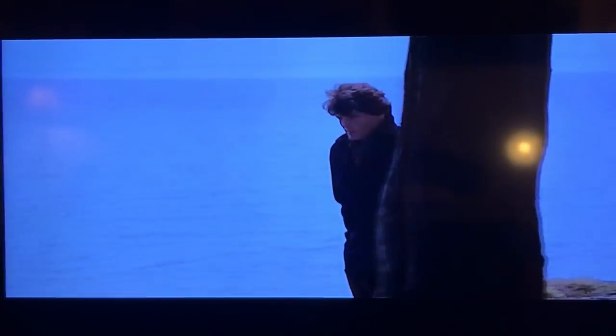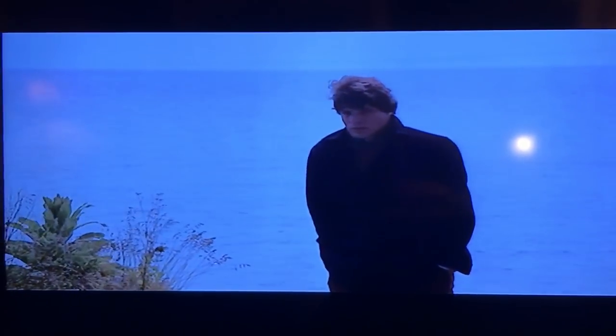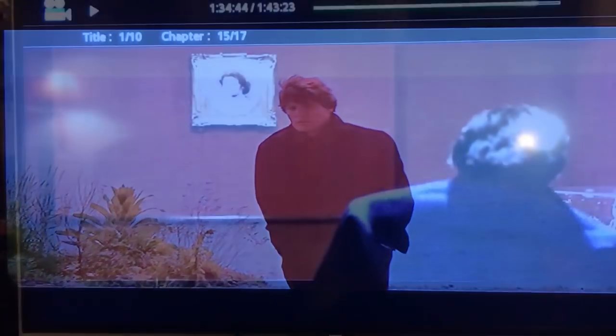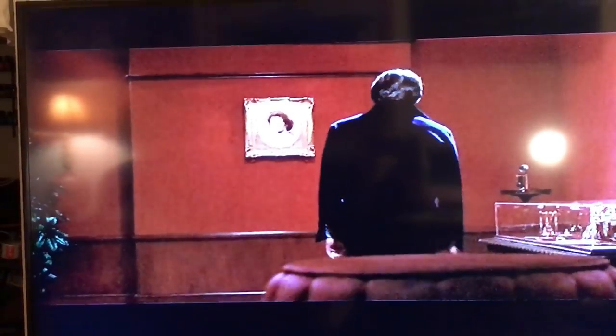That's it. That's why in the beginning you see she comes to him as an old woman and says, come back to me. Because their love was so strong. There's him looking at the photo again. So sad.